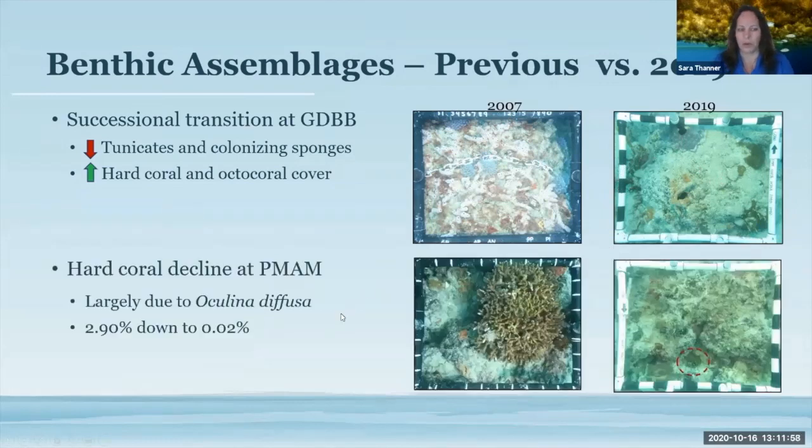We also saw a notable decline of hard coral at the Port of Miami A modules. It was largely due to a single species, Oculina diffusa. You can see here in our previous study, we had large spherical colonies of this branching coral, but they were virtually absent in 2019. And there was a 10-year gap, and there were a lot of things that happened during this period, so it's hard to attribute what caused this decline.